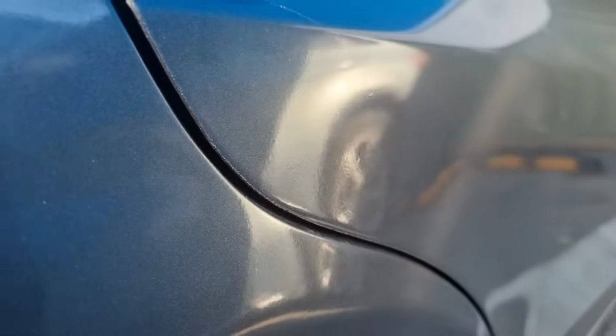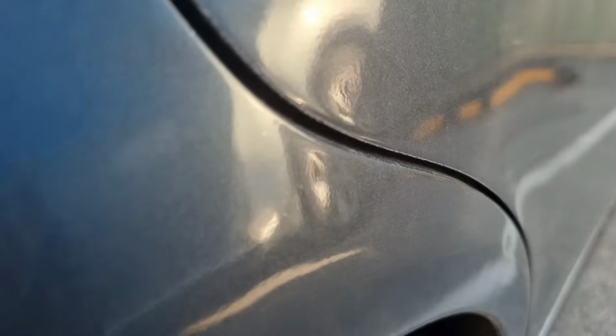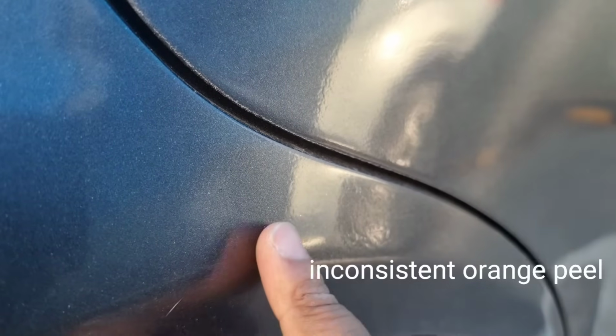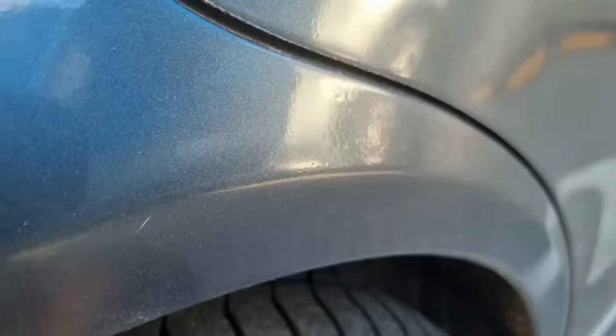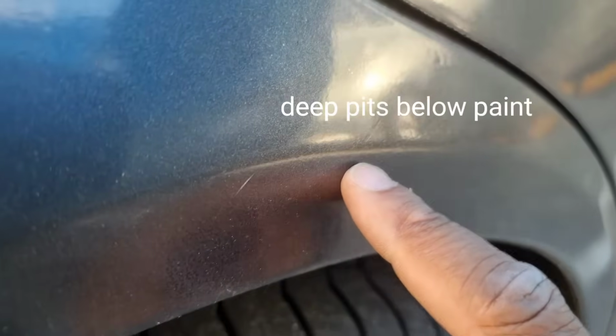So here I can show you some more clear evidence of crash repair that at first is hard to see, but once you know what you're looking out for, it sticks out like a sore thumb. So here you can see, and this is a customer's car, where the surface is very pitted, and that's where putty's been used and the paint hasn't quite been applied properly. And then here you can see a deep indentation, and if you go over here using the light to try and get a shallow angle, you can see more of the same.